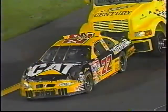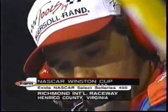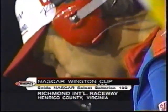All right, now from the Pennzoil copter cam, we're going to watch both Jeff Gordon and Tony Stewart get through this incident involving Ward Burton, and both had to hit the brakes. Gordon goes high and Stewart goes low. Both of them not involved in the Ward Burton accident. His car is being pushed back behind the wall. We'll be back in just a moment with more from Richmond International.